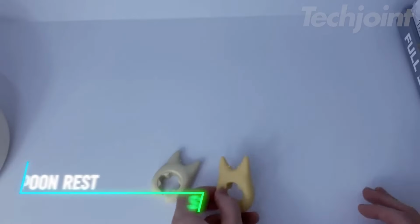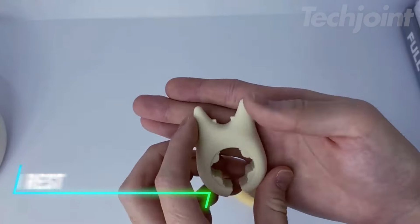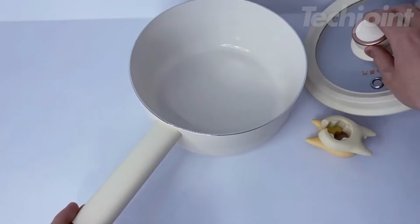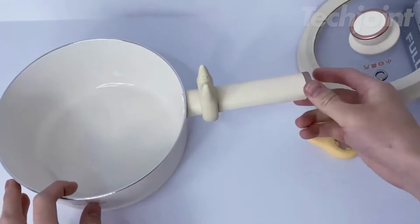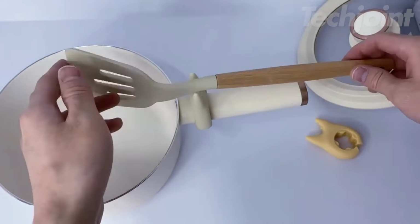This is a silicone spoon rest designed for ultimate convenience in the kitchen. You can easily attach it to the pot handle to rest your spatula or spoon while cooking, helping keep your kitchen clean and organized. Its adjustable size and heat-resistant material make it compatible with most cookware, making cooking more practical.